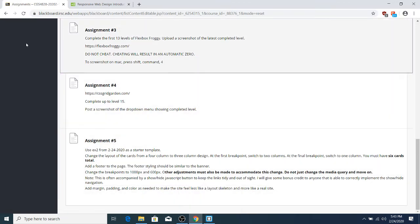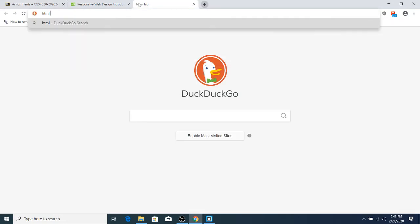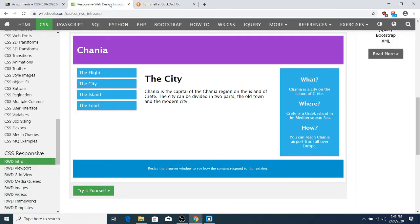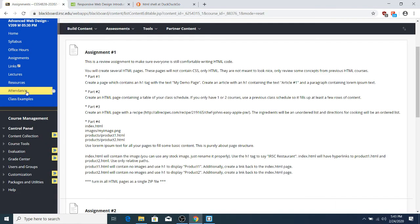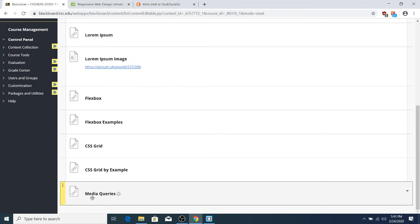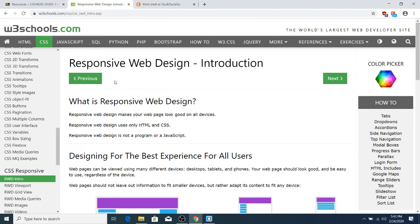Okay. So let's do this. Let's go to HTML shell. Or how about we do this? We can use W3 Schools. Okay, so inside of Blackboard under Resources, you have a link here for Media Queries. So you can go ahead and click that if you want to follow along.